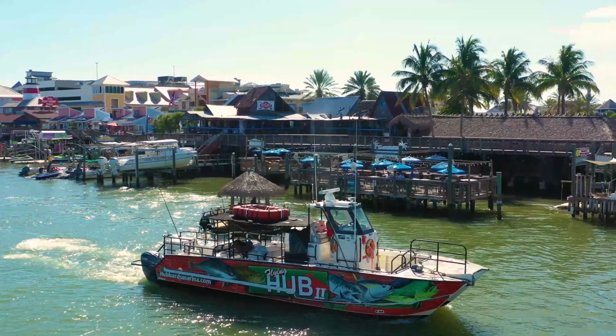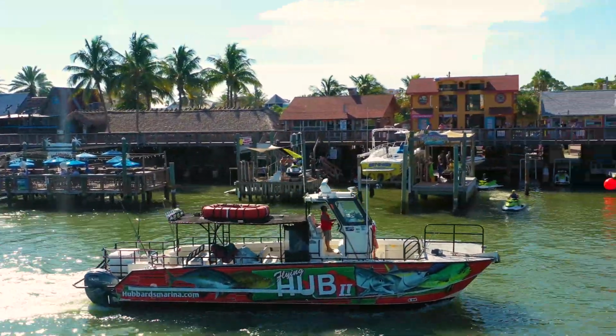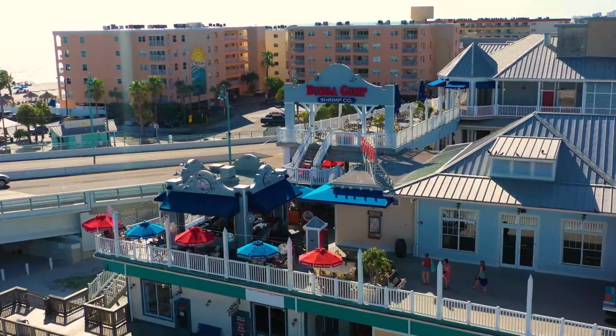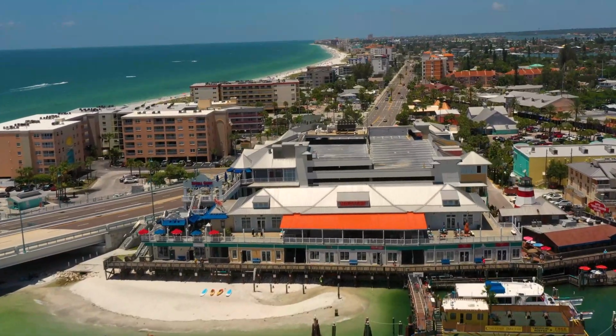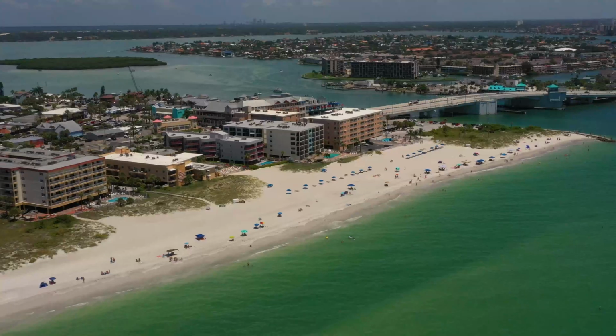Also at Hubbard's Marina is the Flying Hub 2, a fast catamaran for long-range fishing charters from 5 hours to 12 hours. Bubba Gump Shrimp, a family-friendly chain for seafood and American fare in a fishing boat-themed setting. Well, that should do it for John's Pass. Let's continue up the coast to the rest of Madeira Beach.